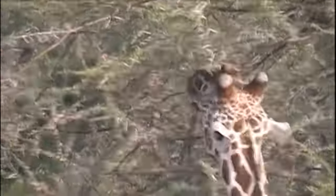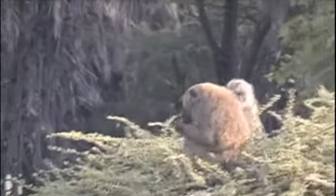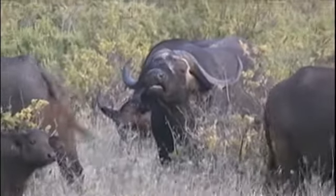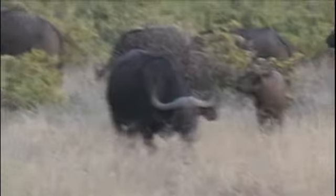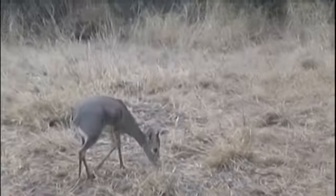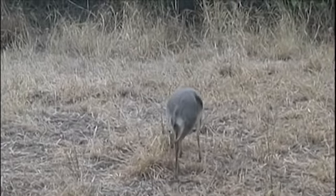I could not believe how windy and dusty it was. The dust was like talcum powder. This Cape buffalo, by curling his lip like this, is using a special organ called the flehmen. It is used to detect whether the cows are in season or not. This is a dik-dik. This is the smallest antelope and is the favorite prey of the leopard.